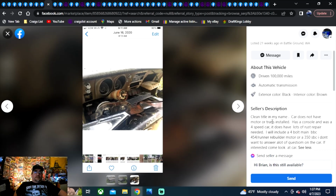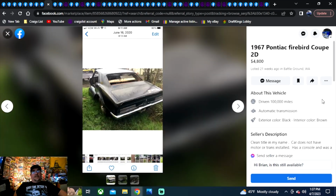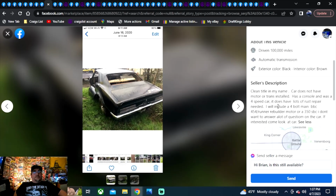Included is a 4-bolt big block Chevy 454. So you want a 454 for your Camaro clone? There you go. Check him out. $4,800. Washington. Man's been here a long time.